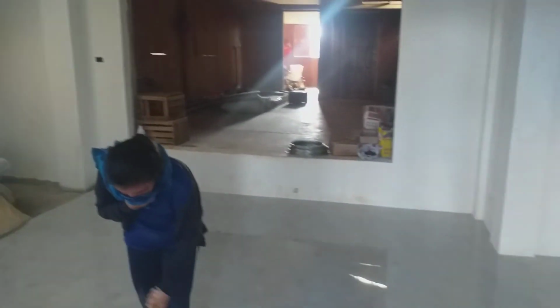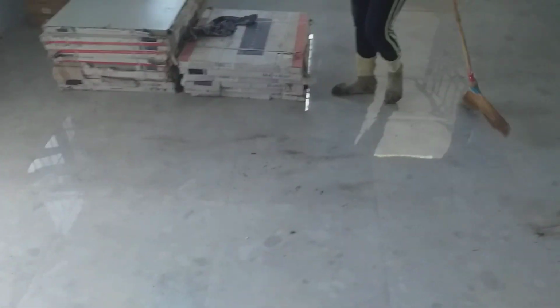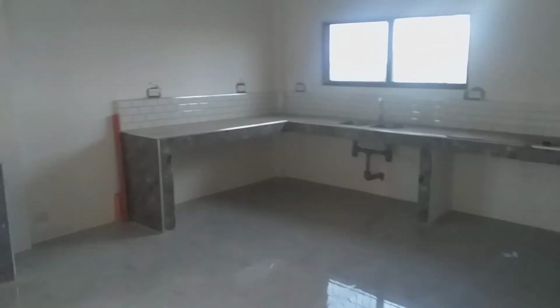And I'm over here at the house build, day 345. So we're going to take a look and see what we've got going on here besides CLO sweeping. Again, this is the kitchen.